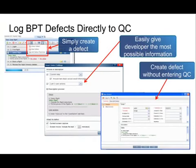Also, once it's done and you found a defect, that defect can be logged directly back into Quality Center, creating all the detail along with that step, what it is that you've just done, the last 5 things you've done, not what it told you to do, but what you really actually did, and then put that defect into Quality Center.